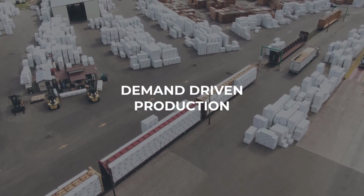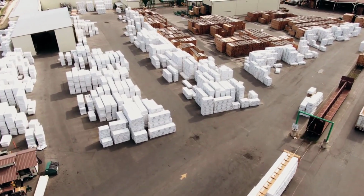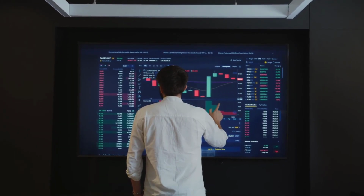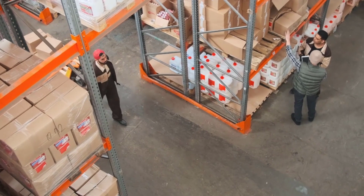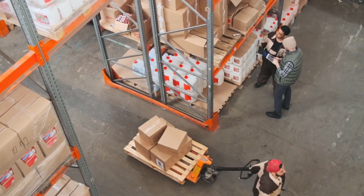Demand-driven production. Gone are the days of mass production based on forecasts. Agile Manufacturing is demand-driven. Using advanced forecasting tools, production is adjusted dynamically based on the actual need. This reduces excess inventory and ensures that the right products are available when you want them.